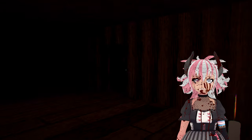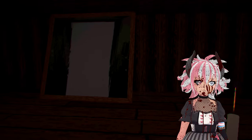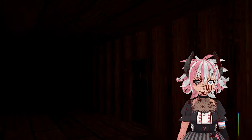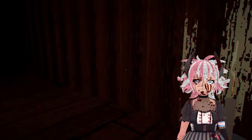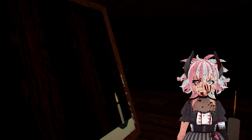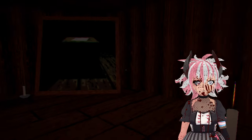I heard a squeak. Hello? We can't go back the way we came. Is this not the exit? Doesn't that look like an exit? Or do we have to somehow unlock the door? But we have to get him twice. So how would we get both keys? How would we get to? Wait, what?